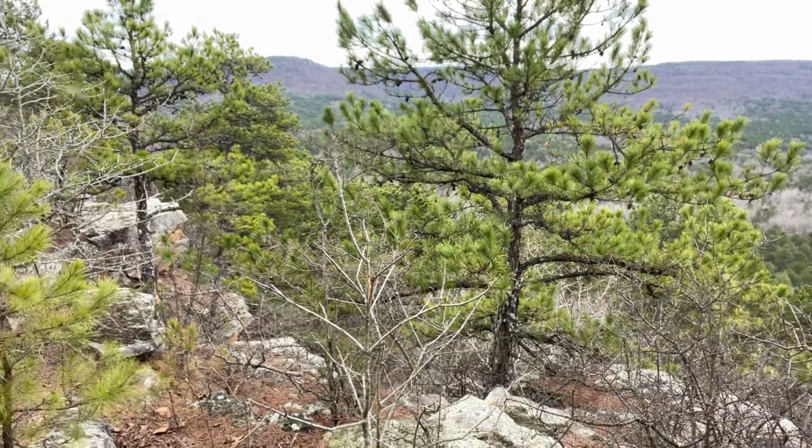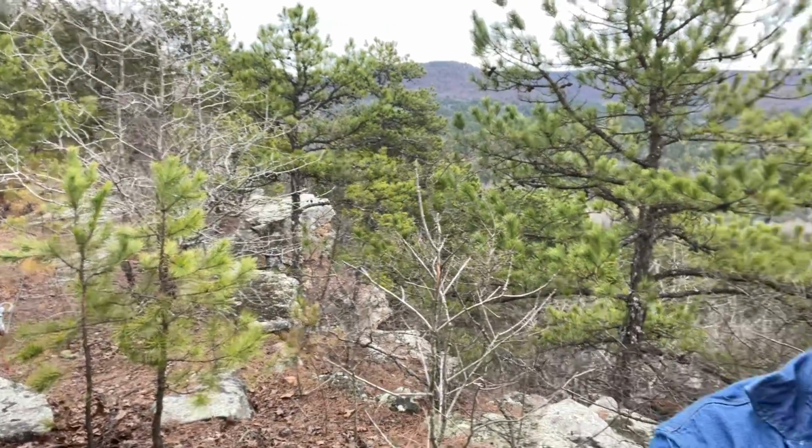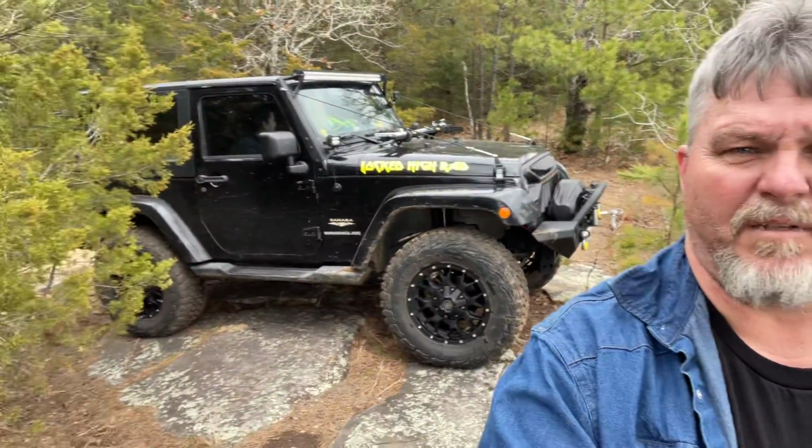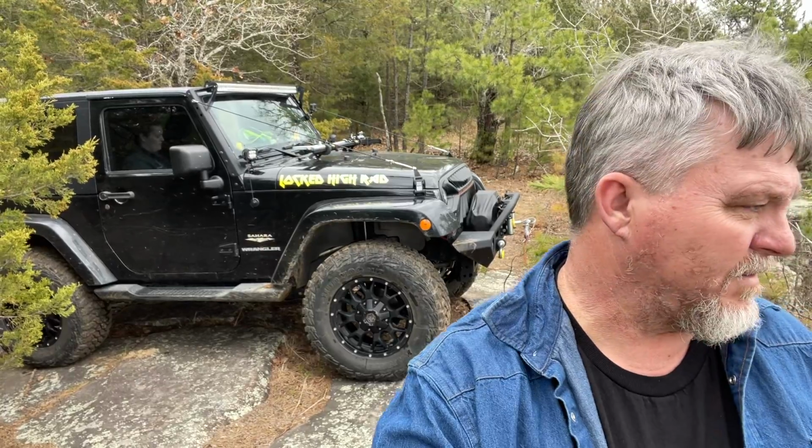Real pretty. All right, so you can see the Jeep's kind of sitting at an angle a little bit there. Yeah, it was a heck of a drive up here. All right.